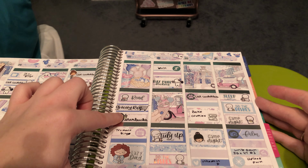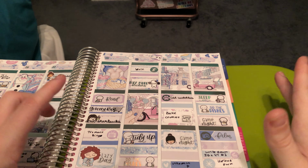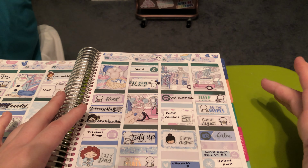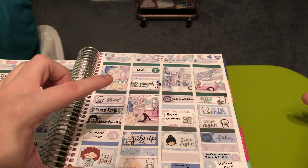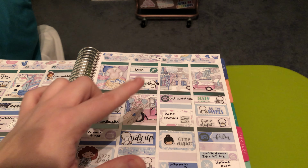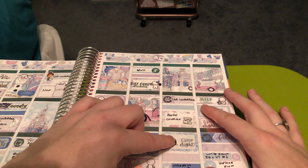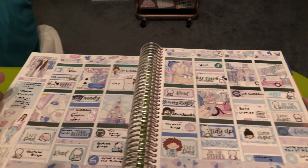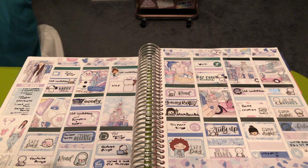Scribble Prints Co., Once More With Love, Fox and Cactus, all the scripts are Scribble Prints Co., I believe, yeah. And then, let's see, Once More With Love, The Coffee Monsters Co., Station Stickers, Van Sticky, and all of these are The Coffee Monsters Co. And those are all my completed spreads for January.